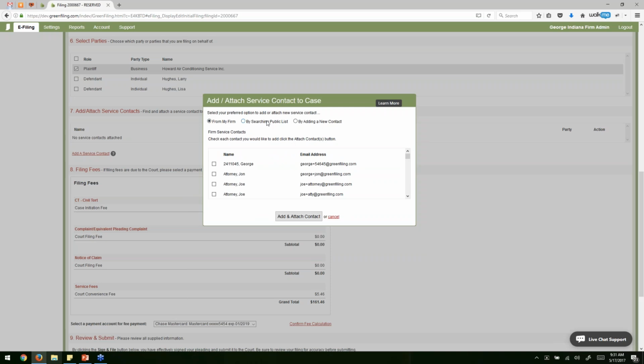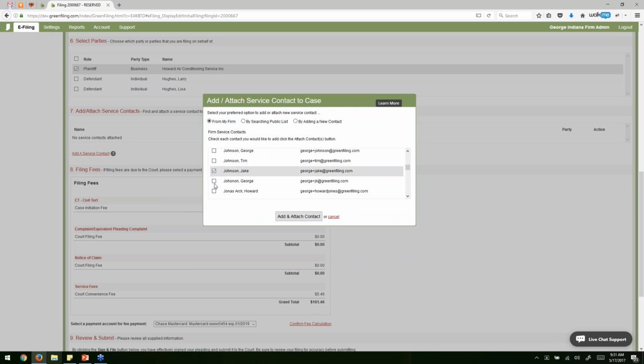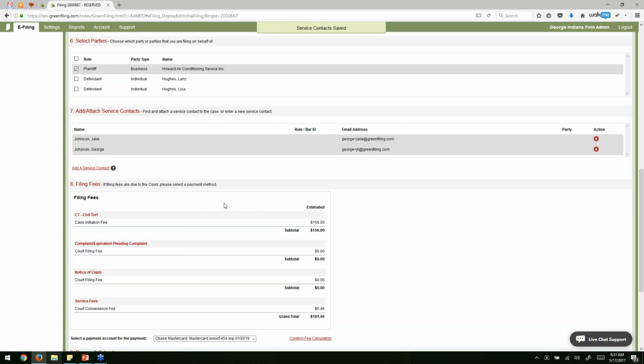You'll see there's 3 radio buttons here. This first is From My Firm. This will show you a list of all the service contacts that are associated with your firm, and you can just select the ones that you want to attach to this case. So I'll just go ahead and select 2 and then click Add and Attach.